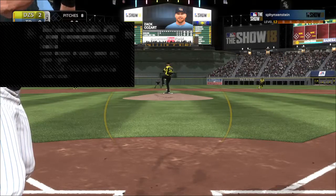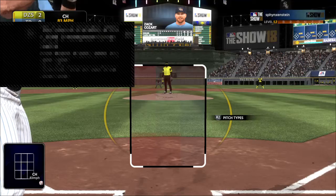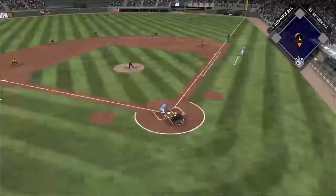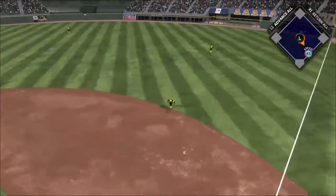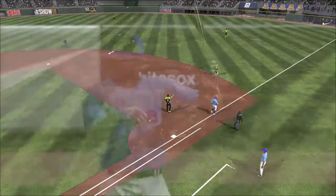Ready with the 0-2. And the changeup is way low that time. Well, that's a pitch right there you gotta just lay off. There's a good chance he's going to throw it on 0-2, and if you can recognize it starting down in the zone, you know it's only going to go down from there. And there's one away.